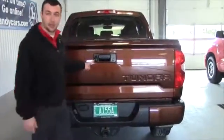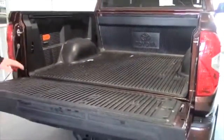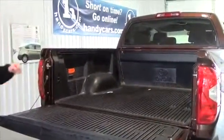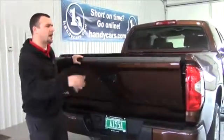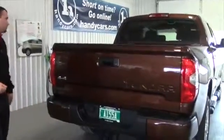Your backup camera's right here, which will show you what that looks like on the inside, as well as your assisted tailgate. You do have the bed liner in this and the rail system, so what that does is there's 4 tie downs that attach into that rail system that you can move around anywhere in the bed so that you can tie down anything and have easy access to them.